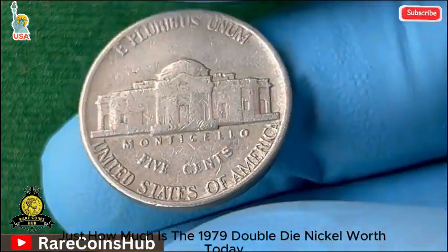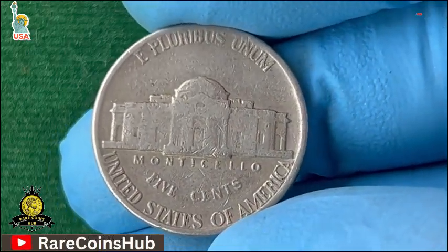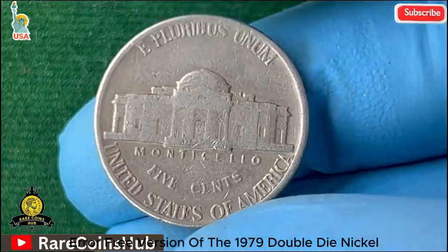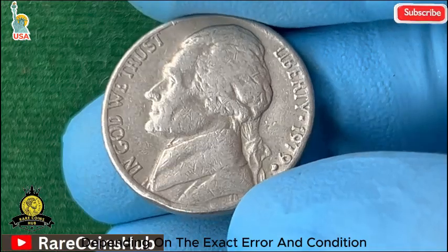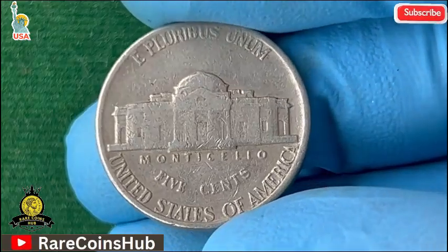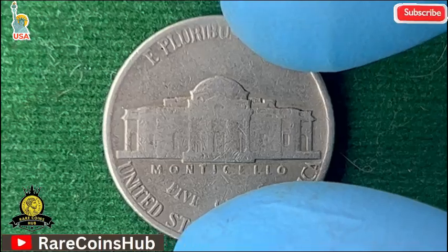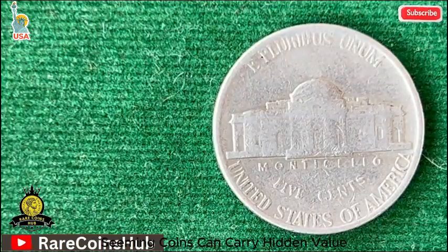So, just how much is the 1979 double die nickel worth today? It may surprise you to learn that a pristine, error-free version of the 1979 double die nickel, depending on the exact error and condition, has been known to sell for a jaw-dropping $105,000 at auctions. This makes it one of the highest-selling Jefferson nickels of the modern era, and it's proof that even the most ordinary-seeming coins can carry hidden value.